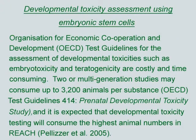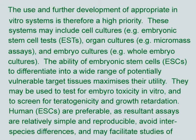Developmental toxicity assessment using embryonic stem cells. Organisation for Economic Cooperation and Development (OECD) test guidelines for the assessment of developmental toxicities such as embryotoxicity and teratogenicity are costly and time-consuming. Two or multi-generational studies may consume up to 3,200 animals per substance. Test guideline 414, prenatal developmental toxicity study, is a study that will consume up to 3,200 animals per substance. And it is expected that developmental toxicity testing will consume the highest animal numbers in REACH. The use and further development of appropriate in vitro systems is therefore a high priority, especially for the animals.